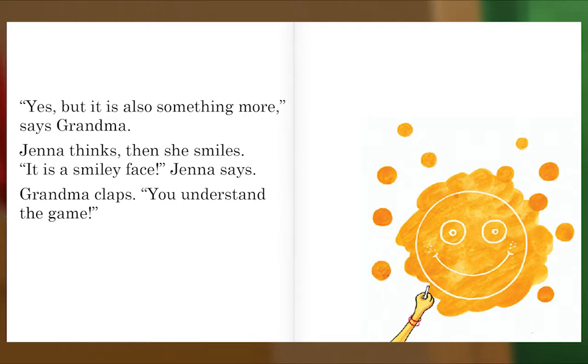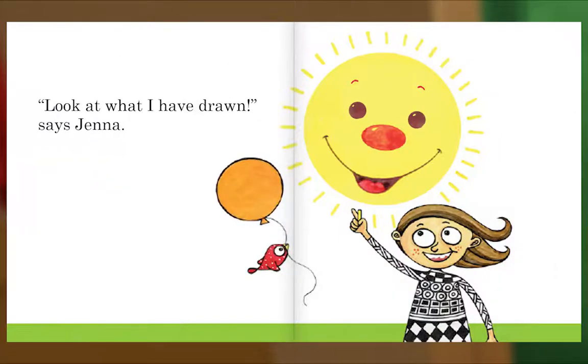"Yes, but it is also something more," says Grandma. Jenna thinks. Then she smiles. "It is a smiley face," Jenna says. Grandma claps. "You understand the game." "Look at what I have drawn," says Jenna.